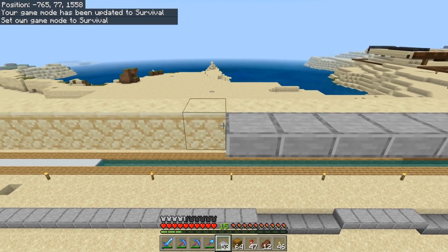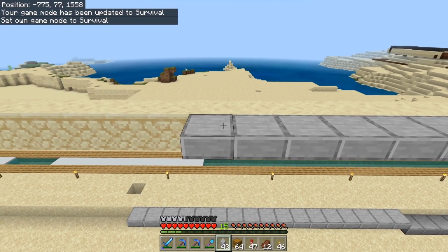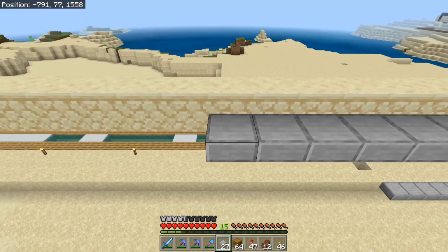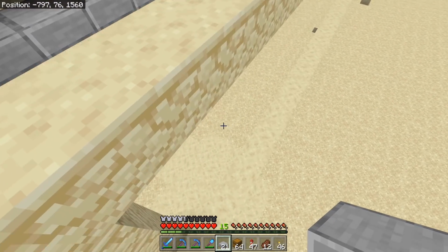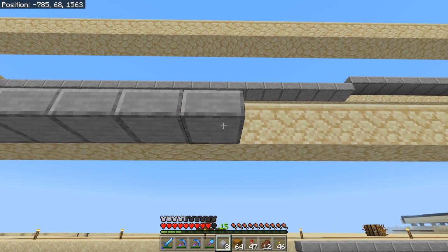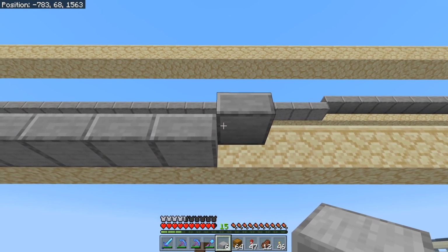Another bug that has been a general annoyance for me for a while, which I think may have been fixed now, is when you're running along placing slabs at a certain height, they'll often drop down and go low, or they'll go high. It doesn't seem to be happening now. Maybe this has been fixed. I really hope it has. Let's go from underneath and see if it happens. There we go, it changed.